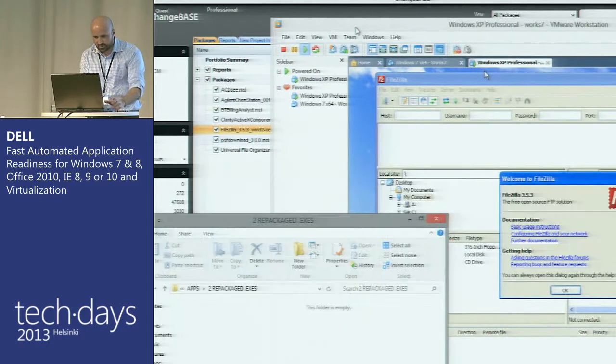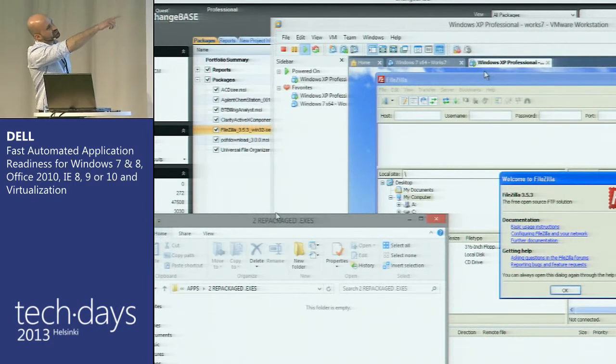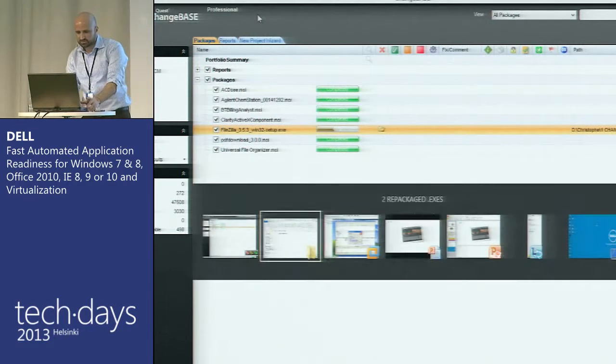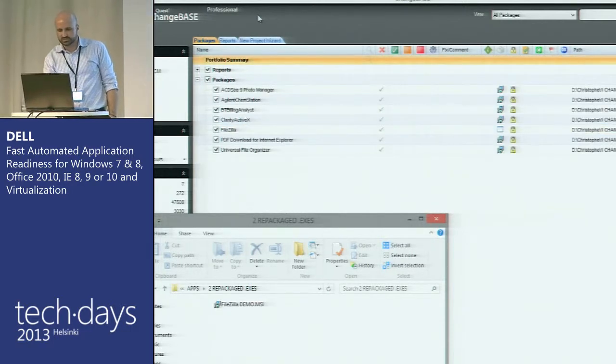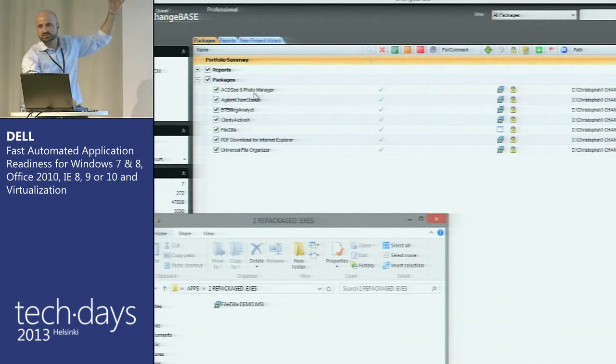Now I need to also open that folder here because that's where we're going to have the MSI created soon. So now in the virtual machine, this FileZilla application has been installed. We don't really need this VM anymore. And what Changebase is going to do is, as you see here, FileZilla is starting to be created. And that's it. Process finished. So in a few minutes, we have imported MSIs, and also repackaged a setup.exe into MSIs, and now most importantly we have the content of those packages in our database.